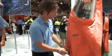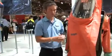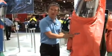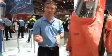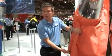But if you have 2 of these, you can use them if you've got a man down. So you've got a team member down in the hazardous area, put a rope through a piece of material, and you can drag them out. And like I say, because you've got the high mechanical strength, you drag them out, get them into the decontamination shower, hose them down, and then you can get them out. Rather than pulling on the material, it just gives you something that you can hold on to.